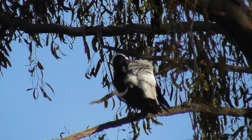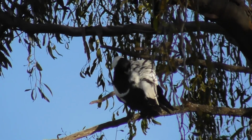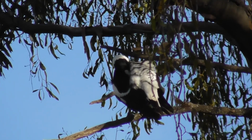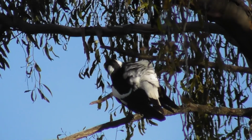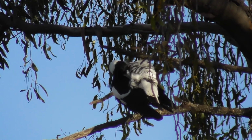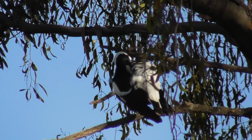Well, a man in the news a couple of weeks ago, he was eating a meal outdoors, some takeaway or something, and a magpie came and snatched his meal from him, so he snatched it back, and then the magpie pecked him in both eyes. So you wouldn't want to get in a fight with a magpie, or a currawong, or a raven. They've got very big beaks.